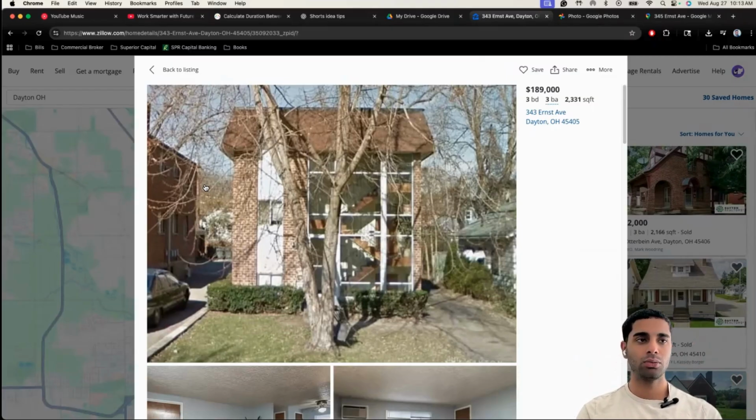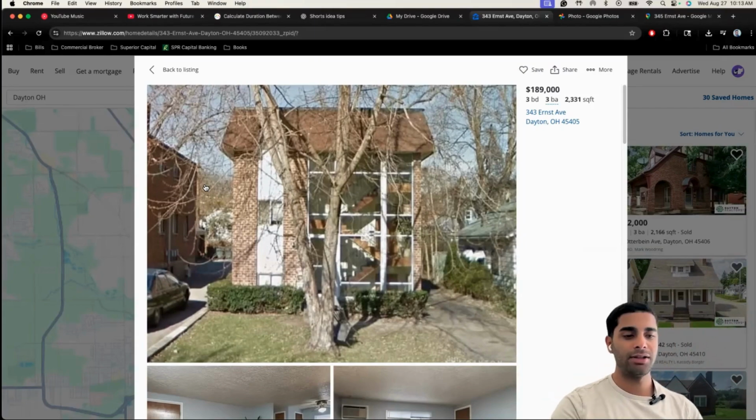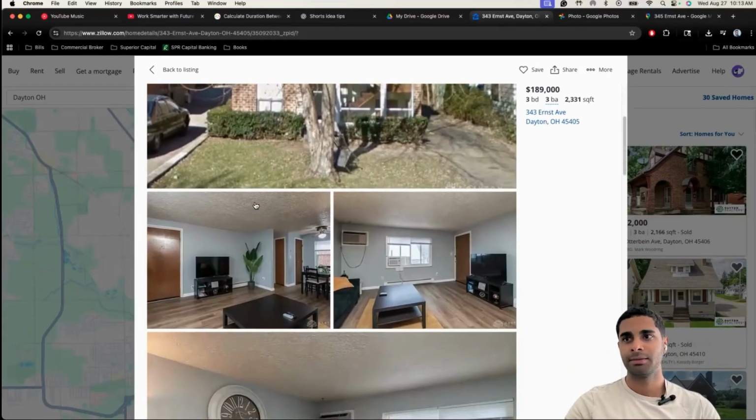But let's say you're paying, I don't know, $3,000 in rent, and then you can go house hack where the tenants are covering 80% of the mortgage, and you just got to pay $1,000 out of pocket. That's not a failed house hack. You're still saving on your monthly expenses like crazy. So that's still a successful house hack.